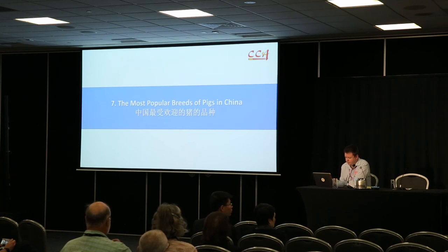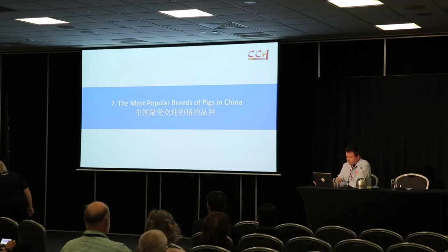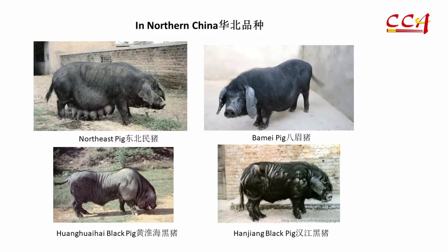Currently, large-scale farms use mostly crossbreed large white, Landrace, Duroc, Hampshire, and other breeds. And those breeds I just mentioned are the most popular used in large-scale Chinese farms. But our country also has many excellent local breeds. And these are called local pigs, and these are very popular in China.